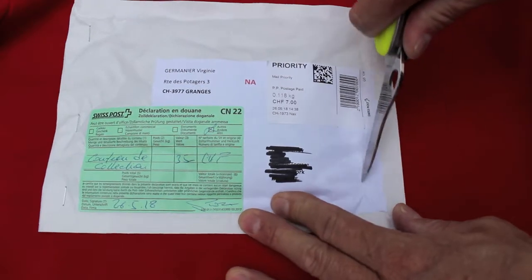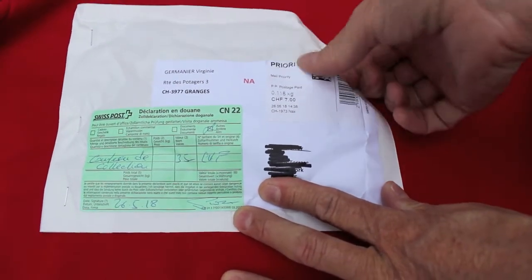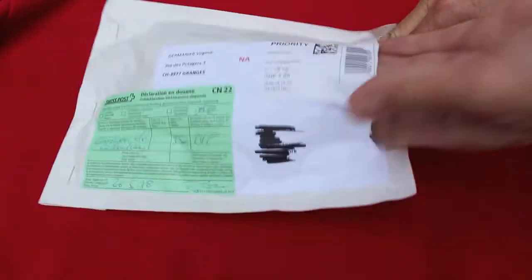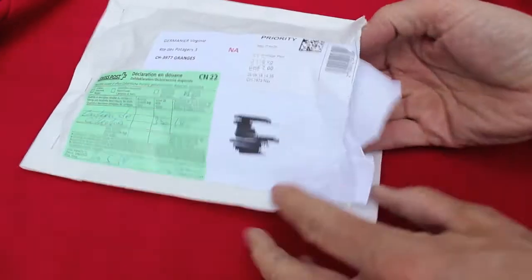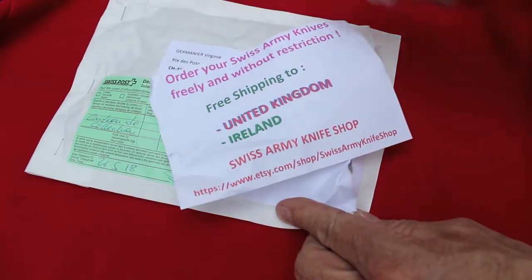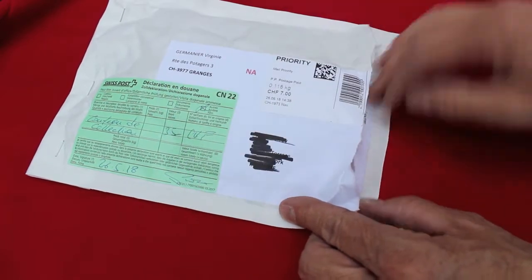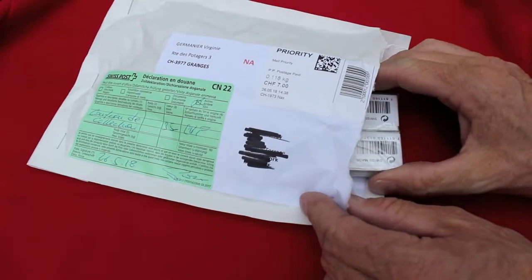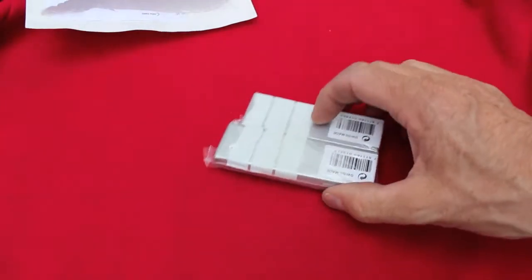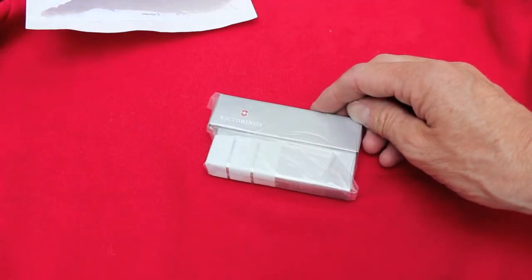So it's about to be something very, very interesting. From the Swiss Army knife shop. Oh, now you're talking. Now you're talking. Oh, I like it.